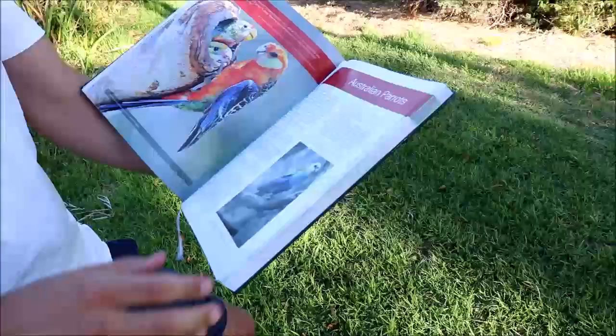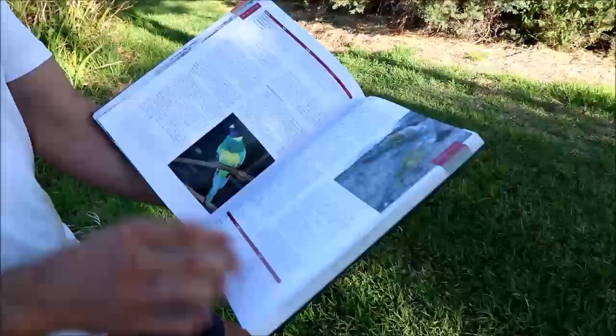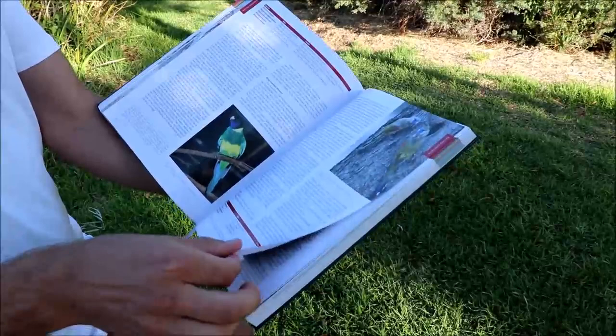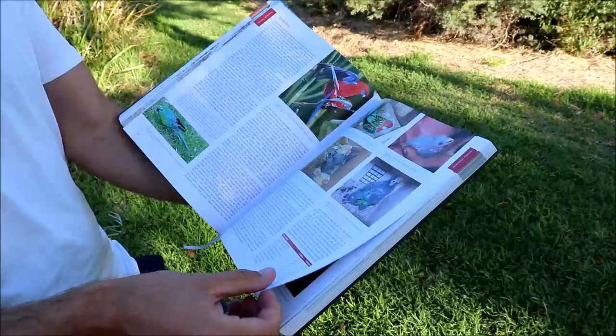So if we open the book up to the section on Australian parrots, we can see a beautiful Western Rosella. And if we just have a quick look through, we can see there's a brief description of all the different types of Australian parrots. We talk about the pet potential, as always, and then we go into details on the breeding of the Australian parrots.